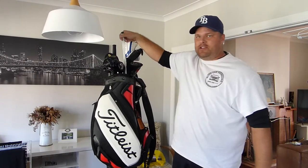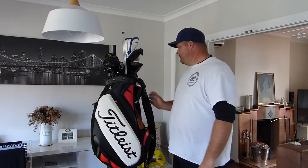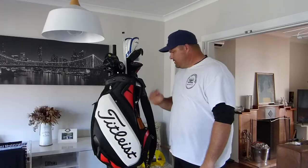Put the coaching sticks in there. Don't really use them too much. I mean, now that I'm getting lessons, it's good to have them in there because everything's in the bag when I get a lesson and you can just rip it out. But I've still got the same bag tags on here, same Bushnell Golf, the new Laser Fighter Timeless bag.